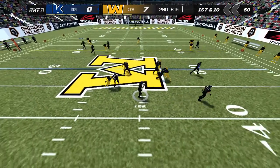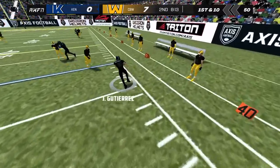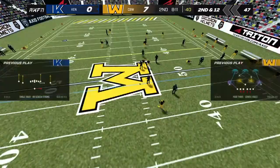Steps into the pocket. Pass complete to number 35.